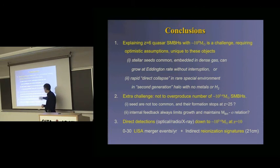And I mentioned this extra challenge of not overproducing the whole mass of black holes. And I think, just to say one thing about the future, the best way to decide on this would actually be gravitational waves, LISA, because you would actually see the 4 or 5 solar mass black holes, the gravitational waves when they merge. So you have an idea of merger rates, and you could call these assignments.